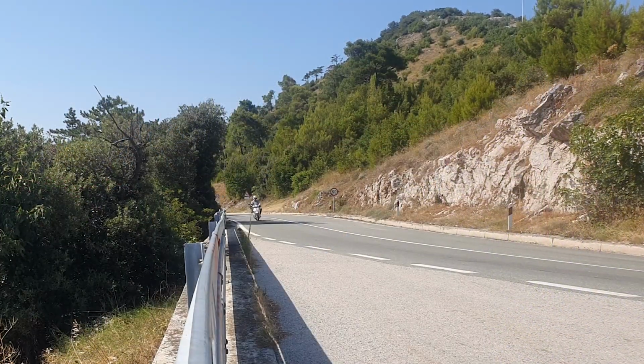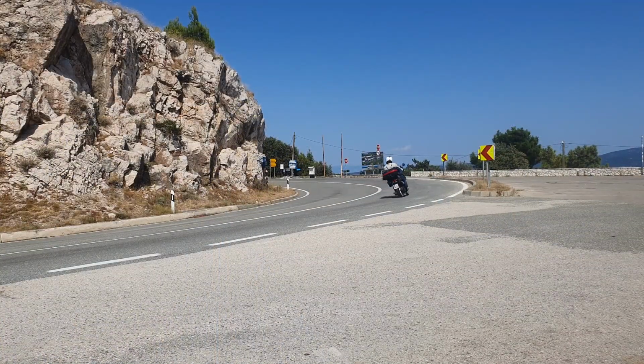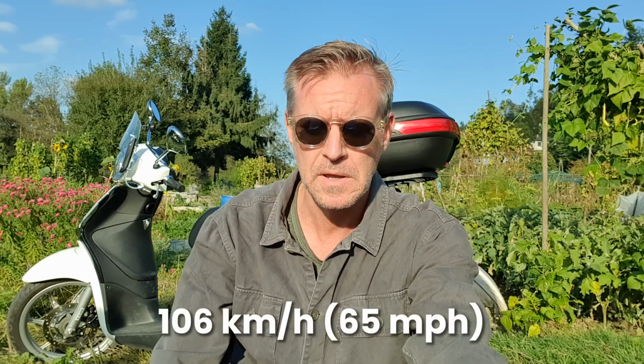The scooter is small, but it can move quickly, and in my opinion it is not good to use on a highway. It's just a too small engine. It cannot go fast enough. This one, for example, goes around 100 kilometers per hour, a little bit more, and it's just not safe to travel on a highway, also not so comfortable.